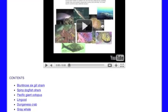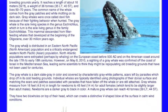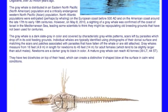That movie was embedded into the website. Here we see the website being used to go to various sections. Let's take a look at the section all about whales.